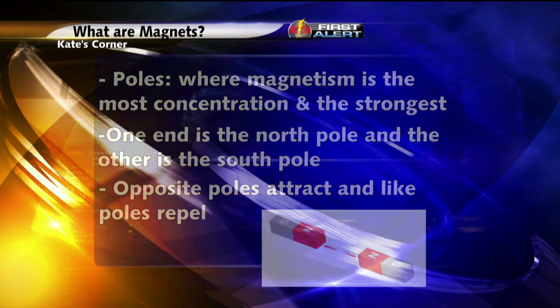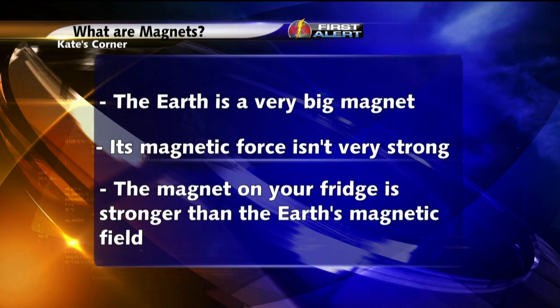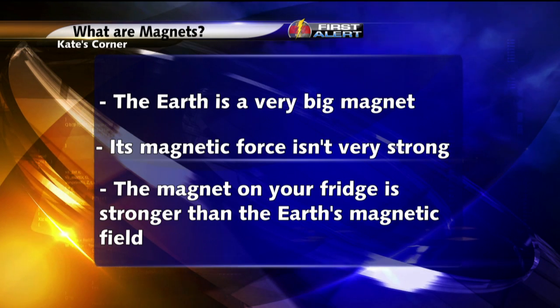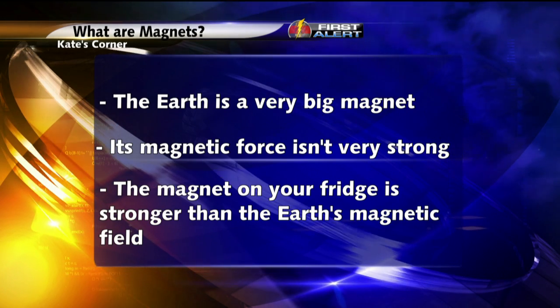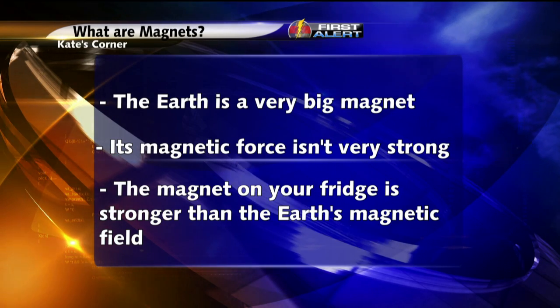There are examples of magnets everywhere. The Earth is even a very big magnet, even with its own poles. But don't worry, magnetic objects don't get stuck to these poles because the Earth's magnetic force is not very strong. The magnets on your fridge are actually even stronger than the Earth's.